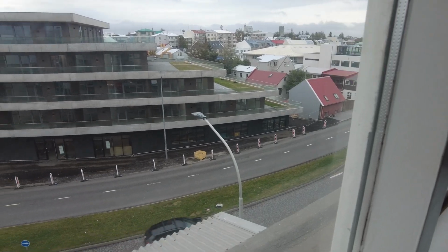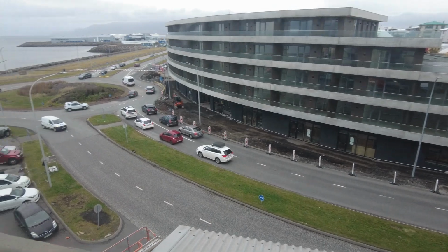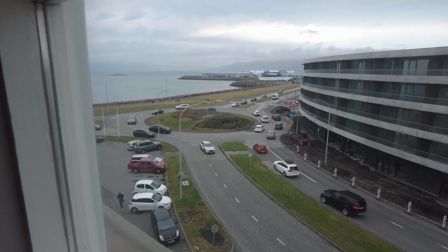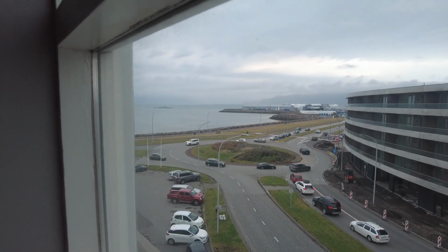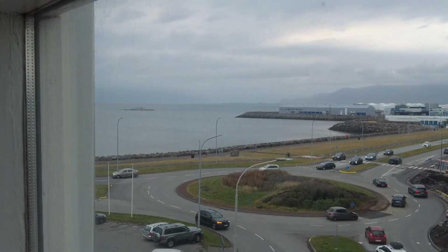I'm here in Reykjavik, Iceland. It's September 6, 2024. The time is 5:43 p.m. The temperature is 52 degrees Fahrenheit, 11 degrees Celsius. You can see here Faxaflói, which means Faxa Bay in English.